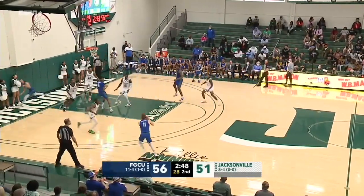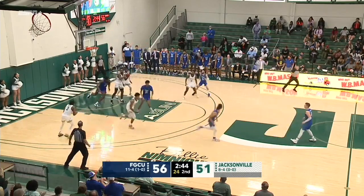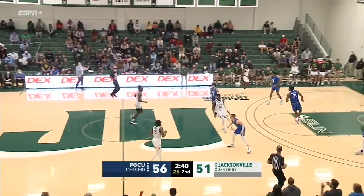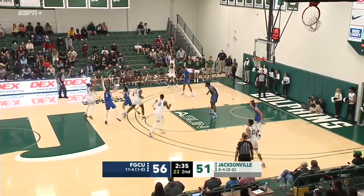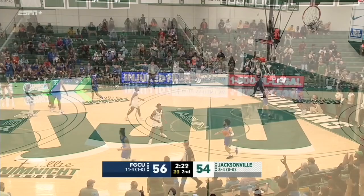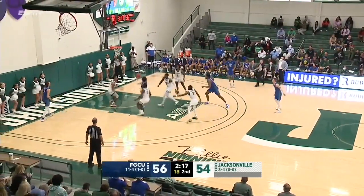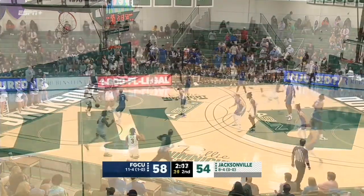Cato knifing. Halverson, long triple in and out. And good rebound for Workman. Nolan gets a pair of screens. Long pull, deep connect. Kevion Nolan from way outside. The situation that desperately the Dolphins needed.